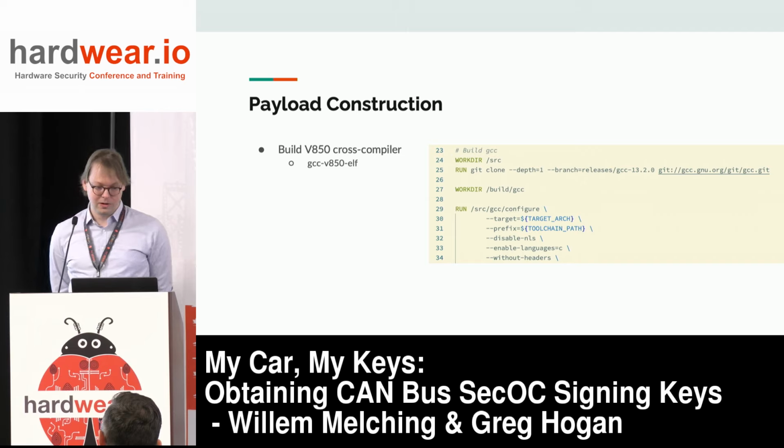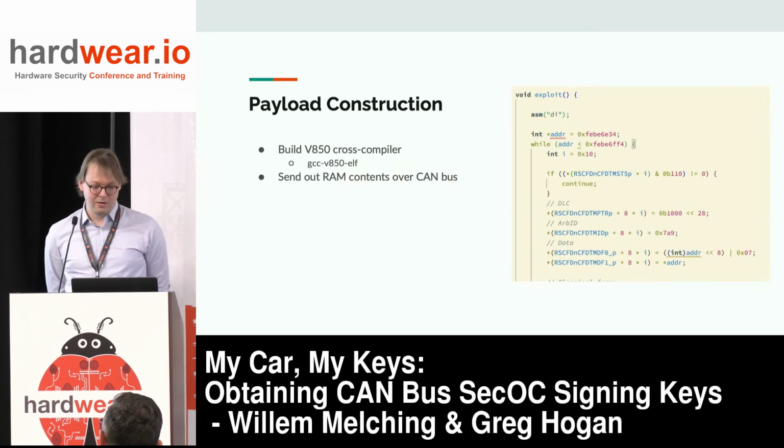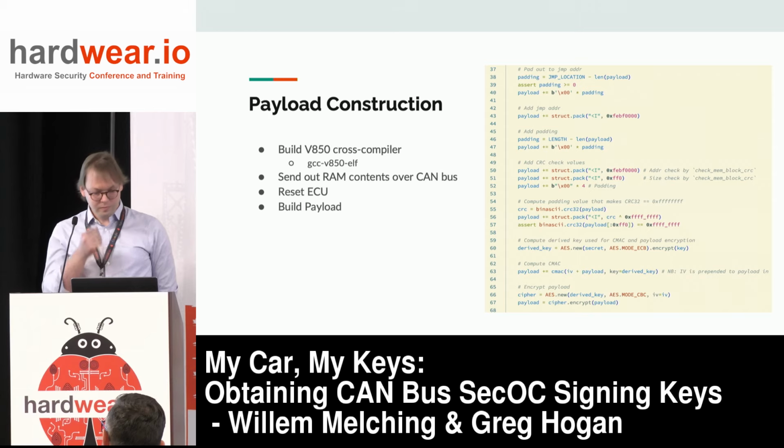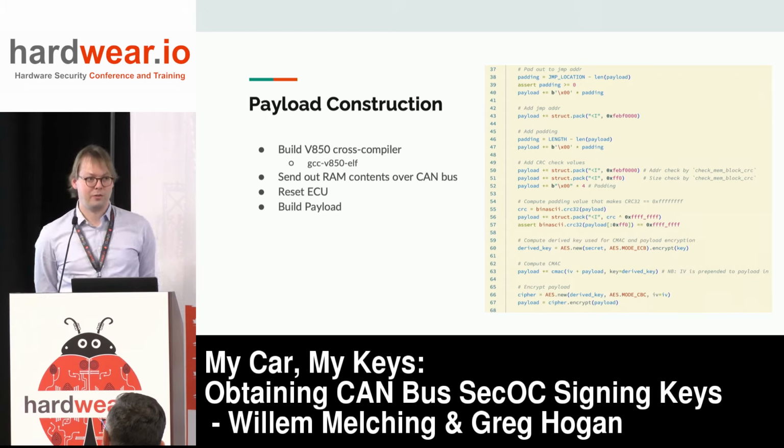So what we do is we build a cross-compiler first, because we definitely don't want to be writing any assembly today. Then we write some C that takes the area of RAM that we're interested in, and shoves it into the CAN registers, so we can just see it on the CAN bus. And then when it's done, we call the reset function in the ECU, so it just resumes normal operation. And then we have a Python script which actually builds the payload, takes care of all the AES CMAC and the encryption step.